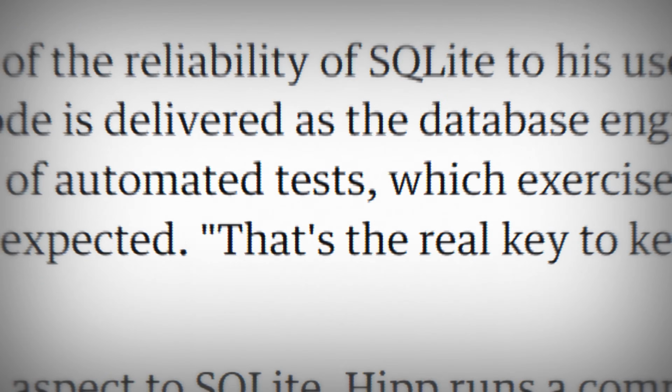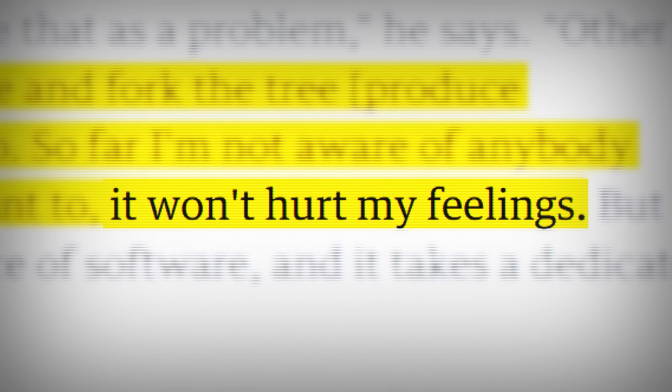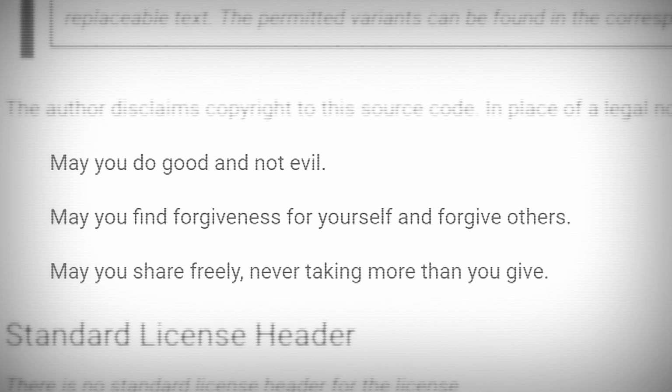Richard never responded publicly. Not to the manifesto, not to the fork, not to the rewrite. The most he'd ever said about the possibility was years earlier in a podcast interview. No lawsuit, no angry blog post, no defensive Twitter thread, just silence and permission he'd given in advance. Because that's the whole point of public domain. That's what the blessing says. May you share freely, never taking more than you give. And someone finally took him up on it.